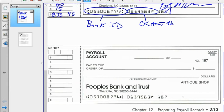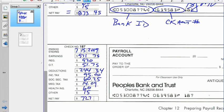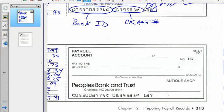Swing on over and finish up Mike McCune's paycheck. Again, pay period ending 7/15/2019. His total earnings were $971.75. His regular earnings were $920. His overtime was $51.75. His total deductions were $244.34. Federal income tax was $95. Again, remembering we're not doing state income tax, at least in accounting 2. You do this in real life, you do have that. $60.25 in Social Security, $14.09 in Medicare, again $60 in health insurance, and $15 in other. His take-home pay is $727.41. These, in theory, should be the same numbers that you calculated in the last homework assignment. Right?